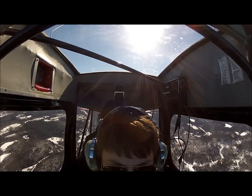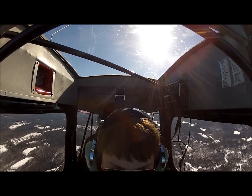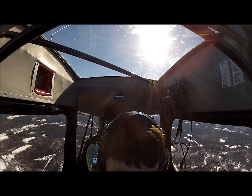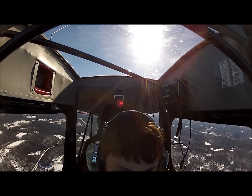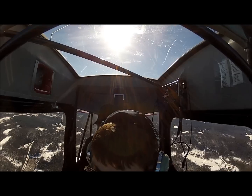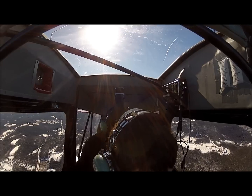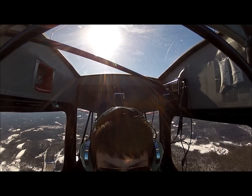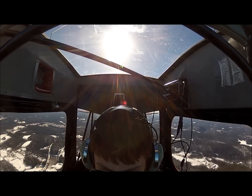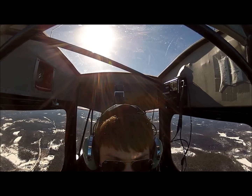Okay. Now back to level flight. It's pitched down, the airspeed comes up. Power comes back to 2,100 RPM. Trim. Okay. Now, carburetor heat all the way on. And power comes back to like 1,300, 1,500, something like that. 1,500. Hold her right there.